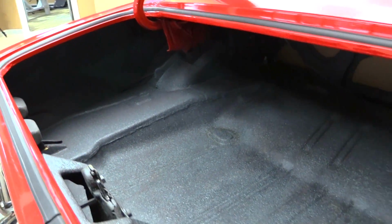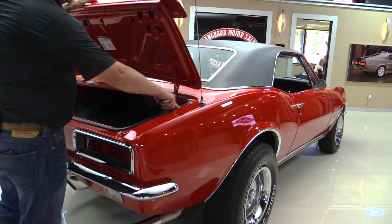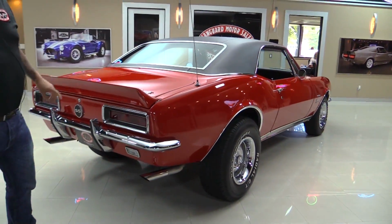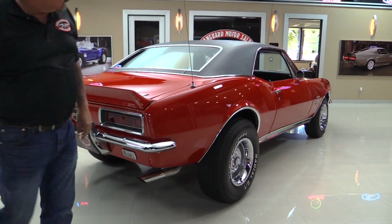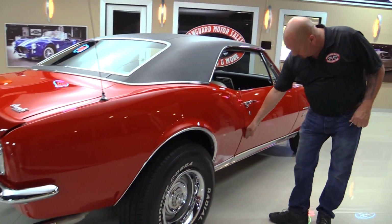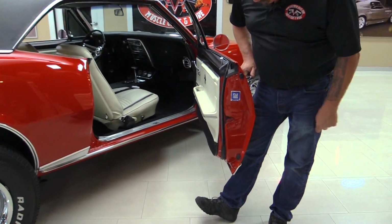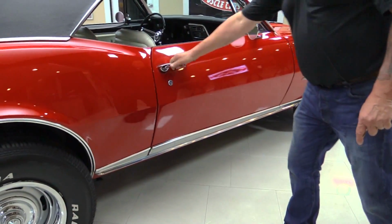These are all things you need to be looking at when you're looking to buy one of these cars. All these details, that tells you the quality. Look down the side of the car. See how nice and straight that paintwork is? That door fits nice and flush there. Operates nice and smooth. Door jambs nicely painted, nice and clean.